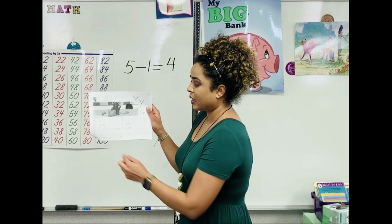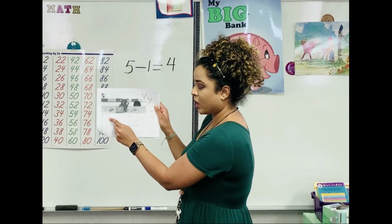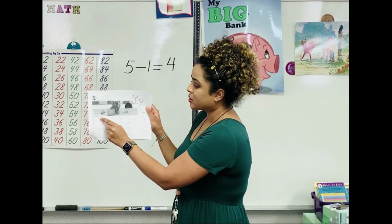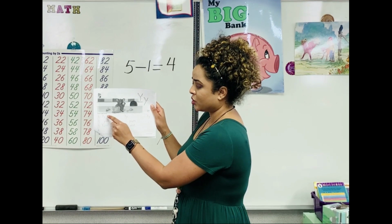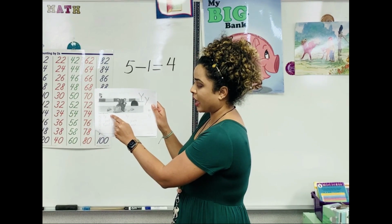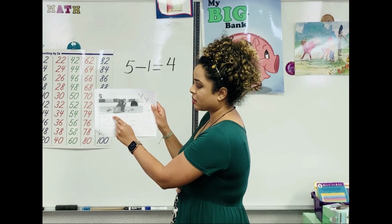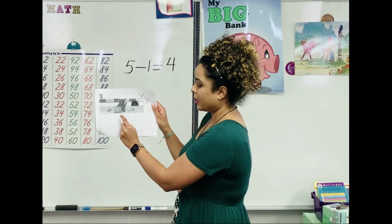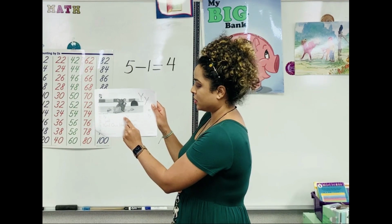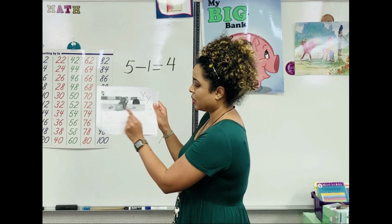Trace and write. Capital Y, little y. You see little y? Little y lives downstairs and in the basement. You're going to write capital Y, and then you're going to write little y. Capital Y, little y. Continue until you have completed the first house.